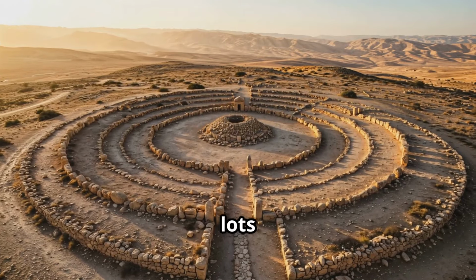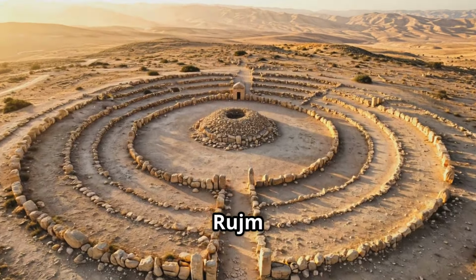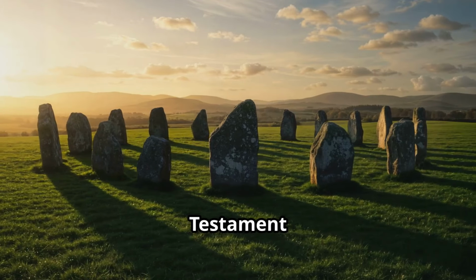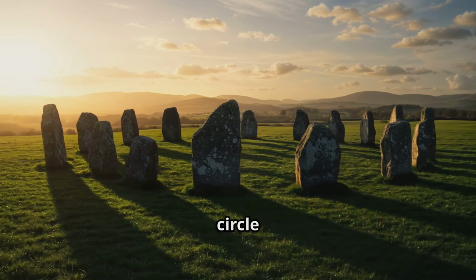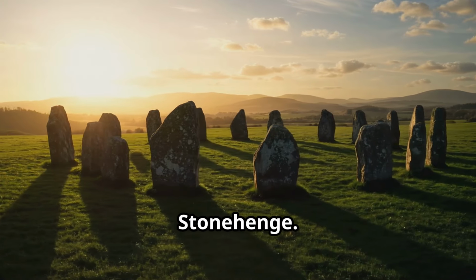Archaeologists have found lots of Stonehenges. This one is in contemporary Israel. It's called Rujm el-Hiri and dates to 3000 BC. The Old Testament mentions Gilgals, which means circle of 12 stones. Circular stones certainly seem like some form of Stonehenge.